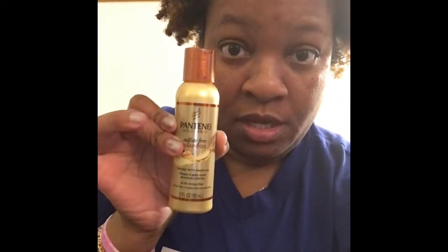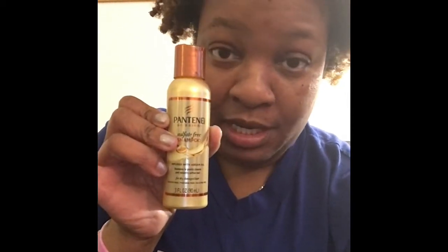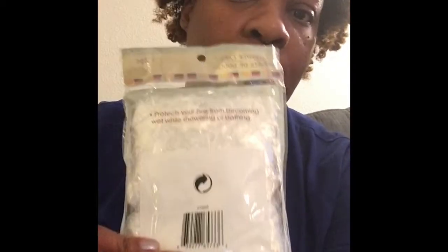We found some Pantene Gold Series Sulfate-Free Shampoo in the 3-ounce bottles. We cannot find any of the Pantene Gold Series anywhere, but Mom ran across the shampoo today. So we got a few bottles of that. And more lip balm. What is this? Watermelon. I don't know who this is by. I don't guess it really matters. We have some already. Picked up some shower caps, for when I do my deep conditions.